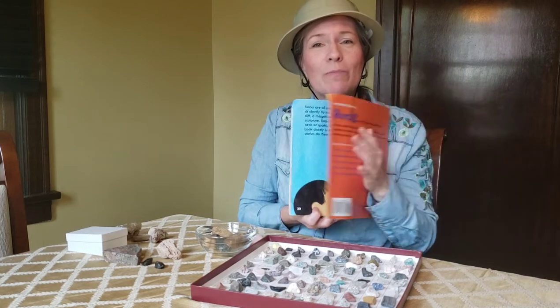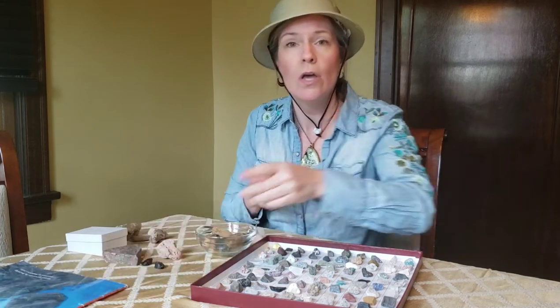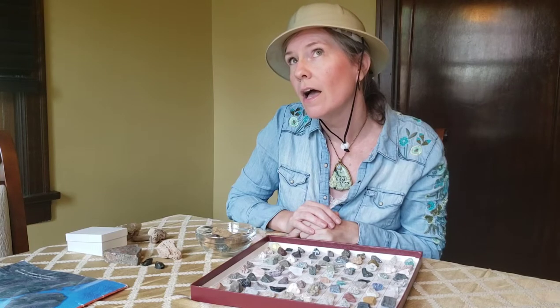Thanks for reading that story with me, friends. I want to take a look at some of the rocks that were talked about in this book. The first type of rock, remember, is called igneous. Can you say igneous? Yes, igneous.